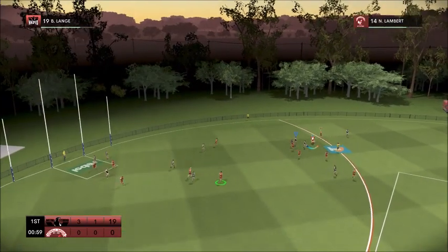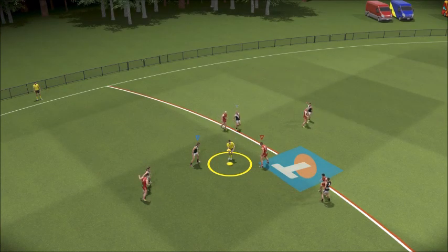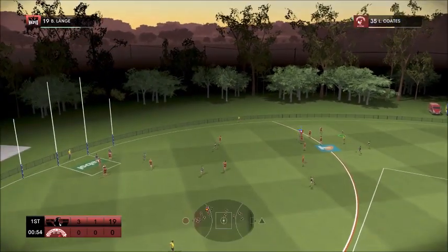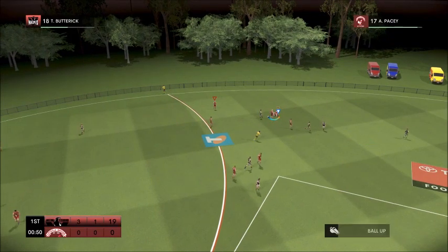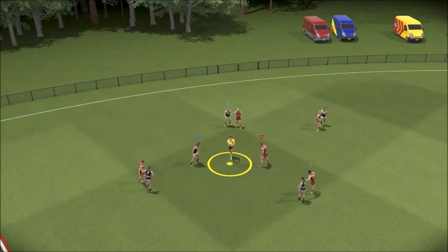Jamieson smashes it out of there. Tui feeling the heat. There was no way past that tackle, and we'll have another stoppage. Jamieson looking for territory. Dixon, that's not 15. This is great pressure footy. Some good tackles are being laid. Both sides are hard at it.